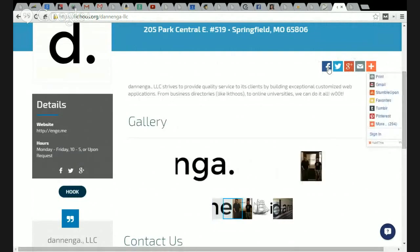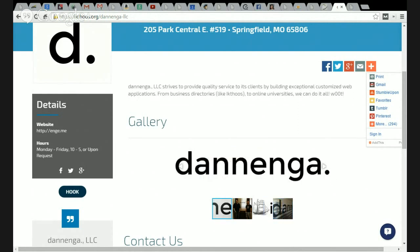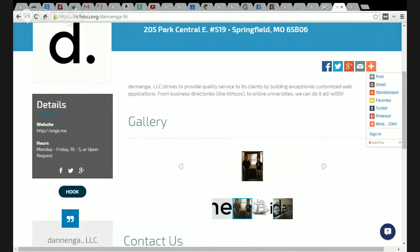And so if I want to click this right here, I'm going to share Denanga on my Facebook page. So that's why I'm saying, like, check this out. So I'm going to say something right here, and I encourage you to do that. Do that tonight if you will. Just go to a profile, share that profile, especially if you know them. Go to Charles's profile or even Angela's or my wife's on there too.